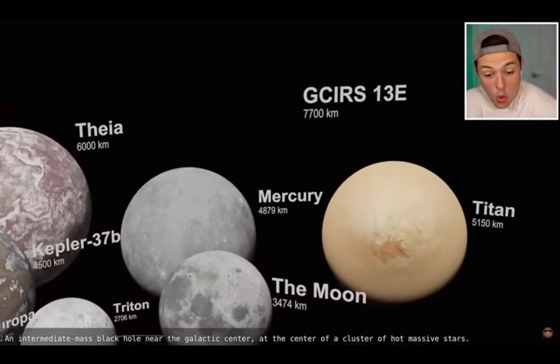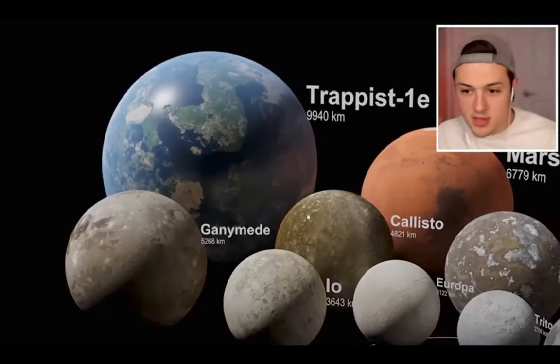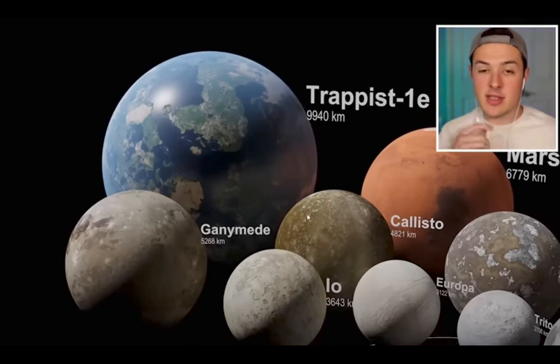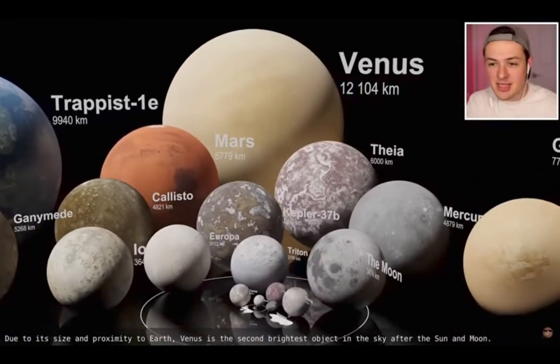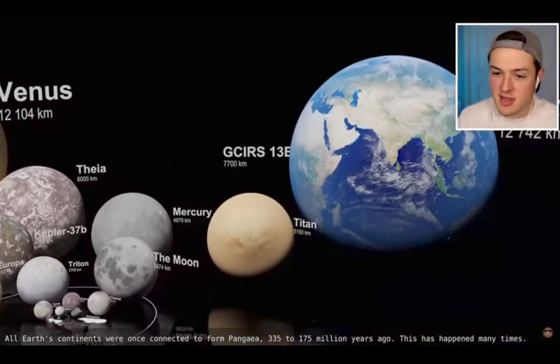What is that? A black hole near the galactic center. What is this? TRAPPIST-1E, one of the most promising habitable planets known. And it's only 40 light years away from Earth, which doesn't sound like a lot, but we have no idea how to travel at light speed. So until Elon Musk figures that out, we're kind of trapped here. It's kind of funny that its name is TRAPPIST.